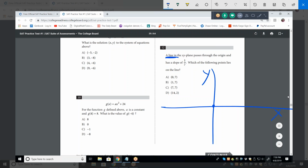Yeah, it's rise over run. So for every 1 that I go up, I got to go over 7, right? So there's a line that is approximately equal to the line they have described. It's going through the origin and it has a slope of 1/7. Now, which points lie on that curve?